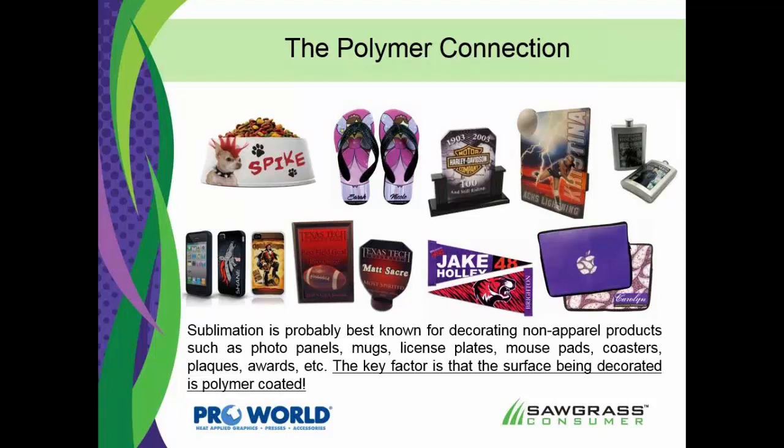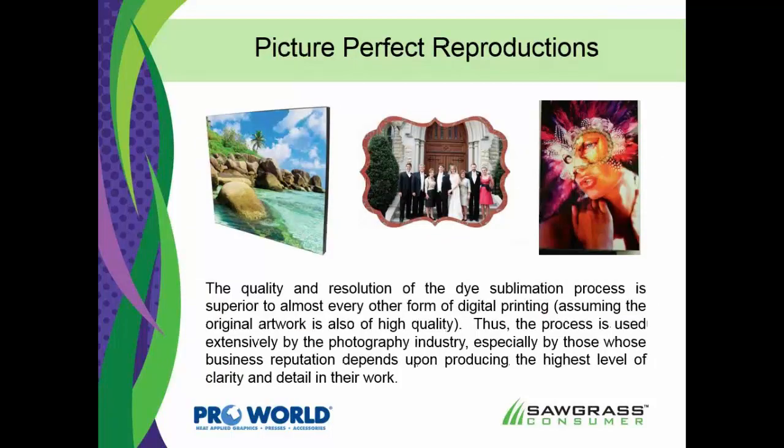That brings us to picture-perfect reproductions. A lot of times you don't think about the importance of being able to put pictures on things, because if you're not servicing markets where people care about pictures, you probably never thought about that. The reality is sublimation can produce high-definition images such that we actually have professional photographers making use of sublimation because it's that good. Now, that may not interest you. What do you care about professional photography?